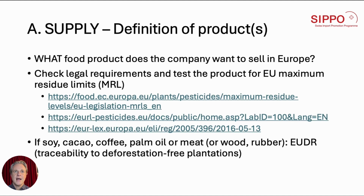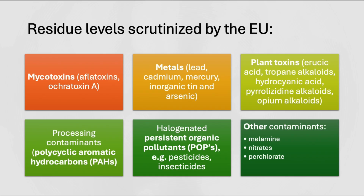In terms of supply, first of all, define with your member company what it is they want to export. Also look at the legal requirements first and foremost. So, do they comply with the limits for maximum residue limits? Do they comply with the European Union deforestation regulation? In terms of the EU residue levels, for example, look particularly at mycotoxins.